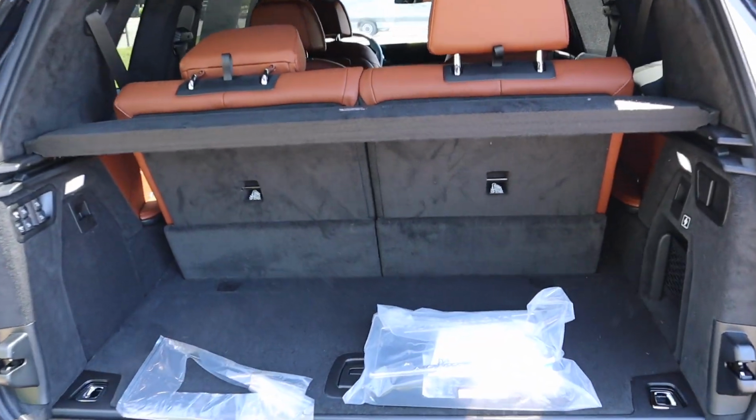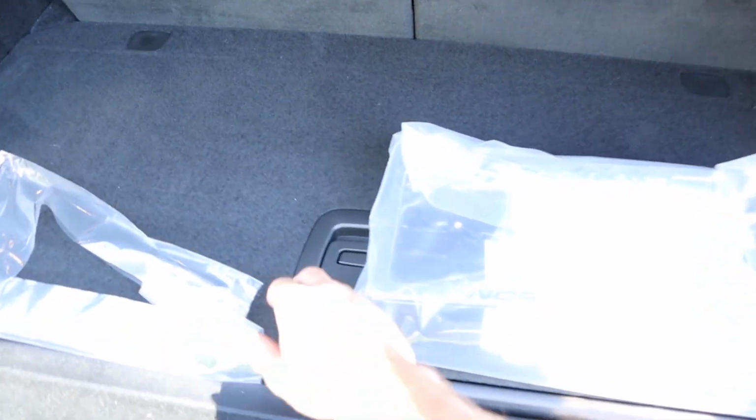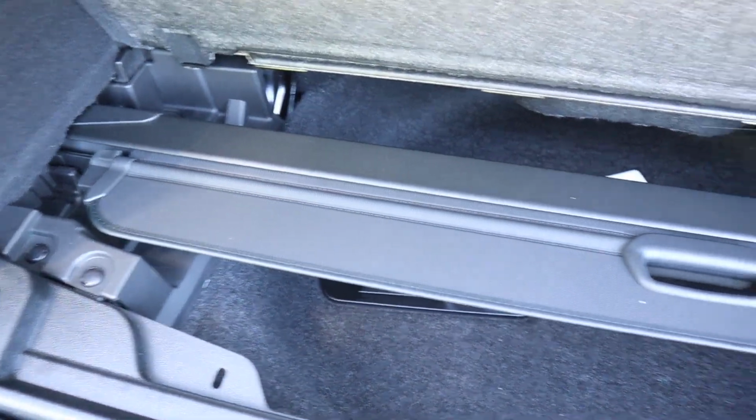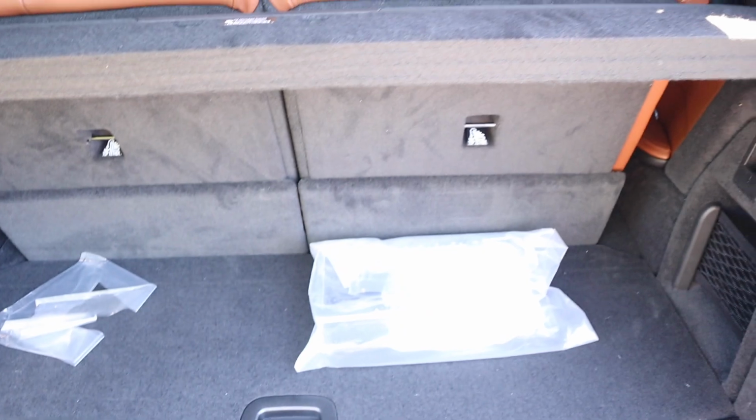Now as far as cargo space goes, with the third row up, it's honestly not all that bad. You can still fit some items in the back here, as well as underneath the floor. We have the cover in there at the moment, and then you have a lot of space for additional items. So you can still fit in the items that you need.